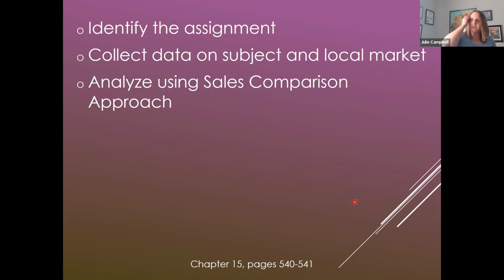For a fee, as we mentioned earlier, you're identifying the assignment. I'm finding a probable sales price for a property for this attorney, so he can issue the divorce decree, right? Identify your assignment. What is it you're doing, who are you doing it for, and why? And you're just studying the market. Study your subject property. Note all the features. What's going on in your market?